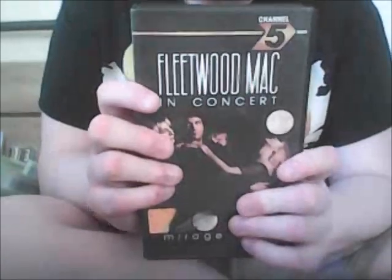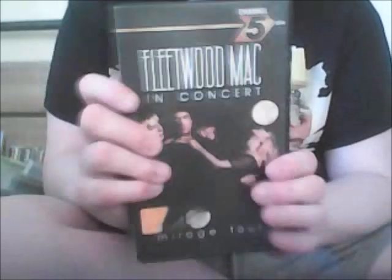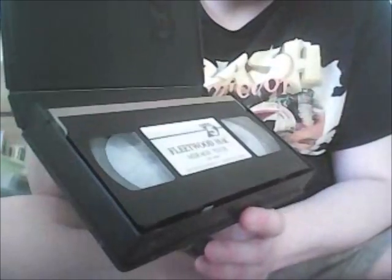That was pretty good. And now moving on to the next one, and it's Fleetwood Mac in concert, Mirage Tour. Front, spine, and here's the back. Here's the tape, Fleetwood Mac, Mirage Tour. Oh, and there's no print date for that one. Right, three more now, and here's the last three.